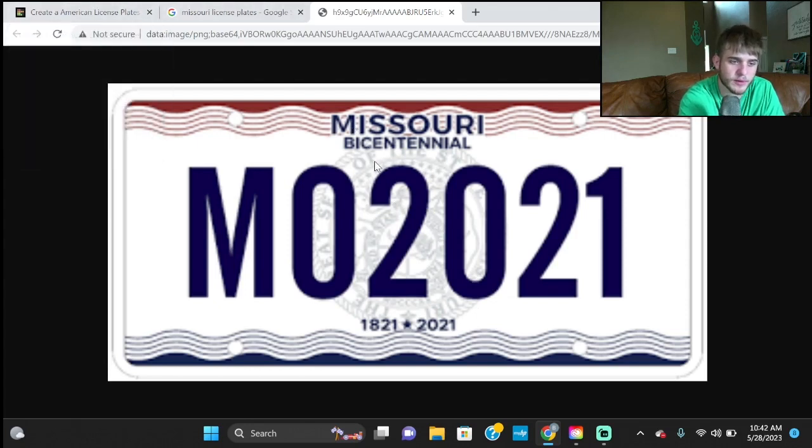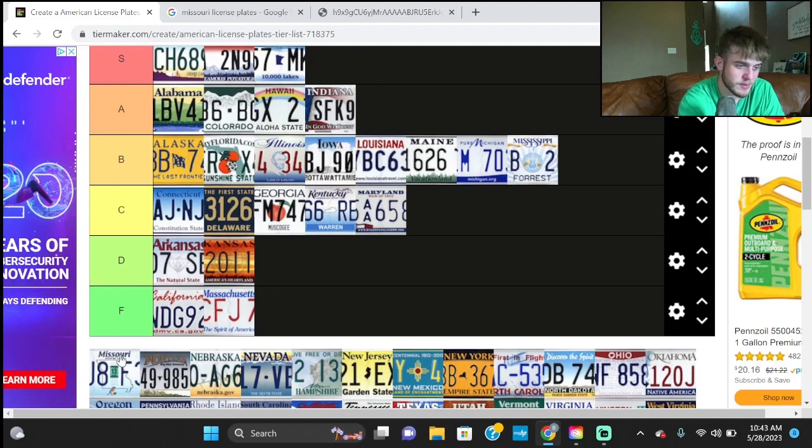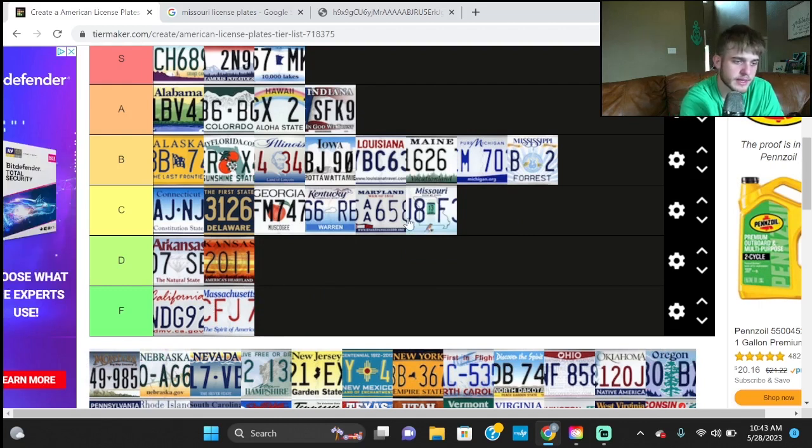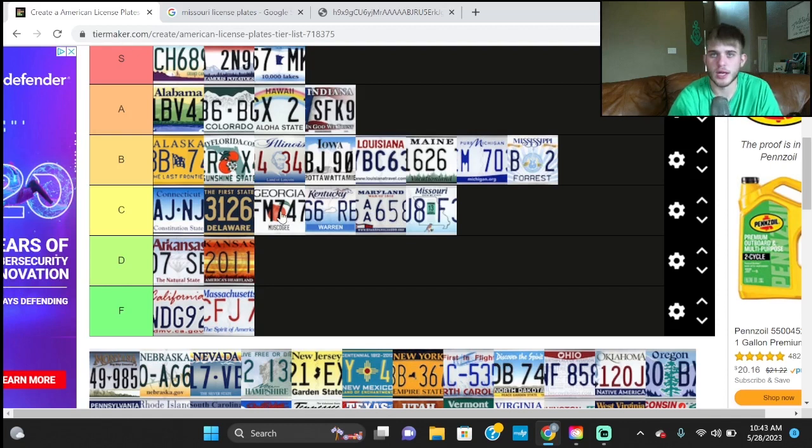So they celebrated their 200 years with a new license plate. Assuming the state seal in the background, pretty basic colors. Maybe it wasn't an upgrade. I'm going to put it C. Very boring license plate, but not a bad license plate. C, these are still good license plates. C and up are good license plates. That's where the line is.